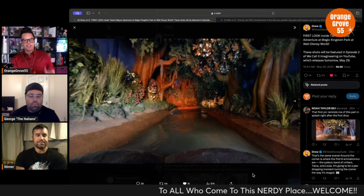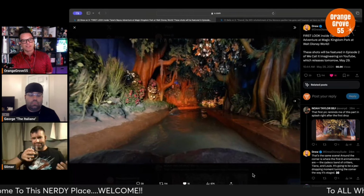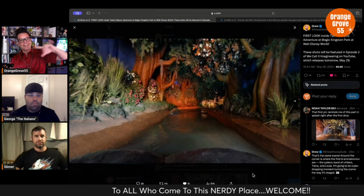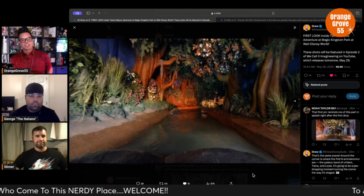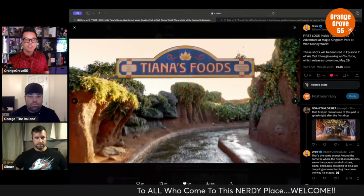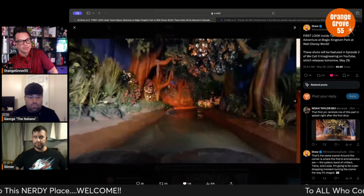And seeing a snapshot like this that really doesn't focus on a whole lot to begin with, how can you really glean any real opinion on the attraction based on this? But I will say, I think it looks nice. It does feel very bayou-y with the hanging moss from the trees, stuff like that. That's a nice little touch. I dig it. There is also another picture of the signage for Tiana's Foods, and we'll get into that too. But George, what are your thoughts overall on this first image?